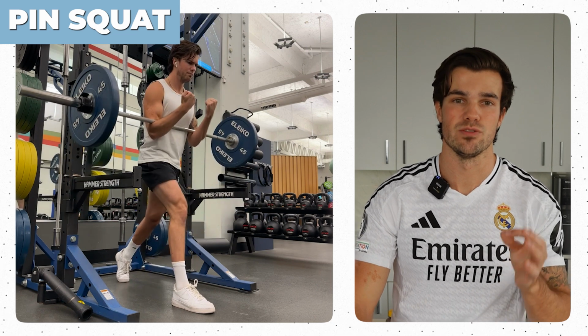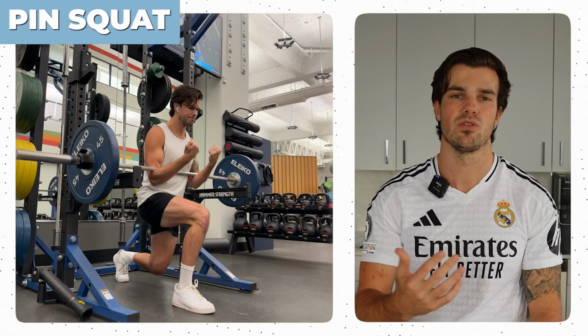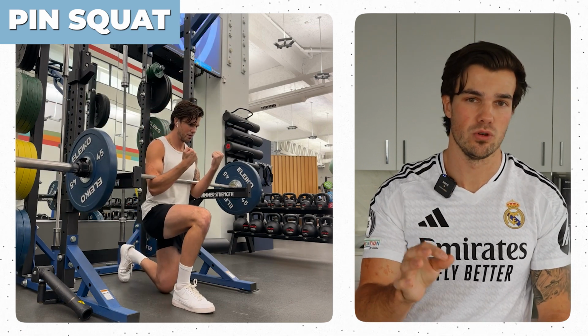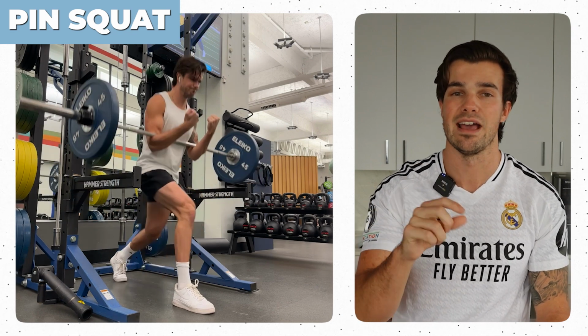Obviously they are, but in this instance, we need to be able to do both. And one of my favorite ways to do this is with pin squat variations. And I already know what you're saying, Matt, how is a pin squat or any type of squat core training? And the reason for that is because the way that we load these squats is going to have a major impact on how much of our core we are loading and what parts.